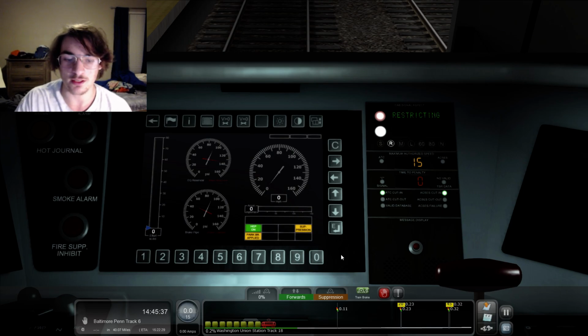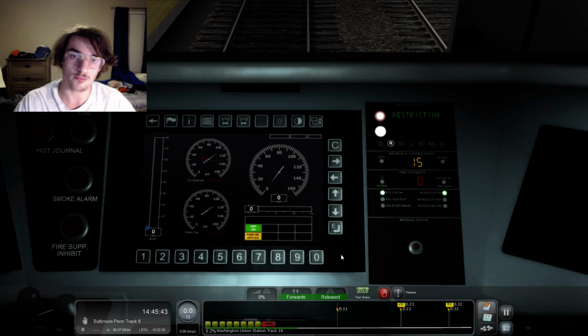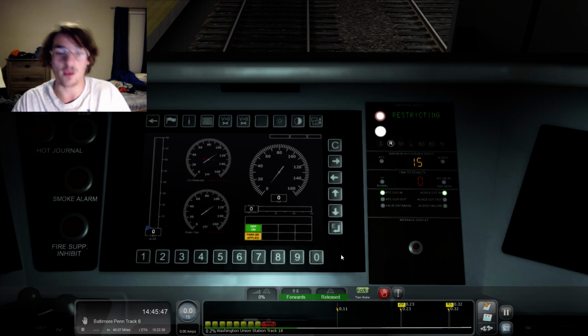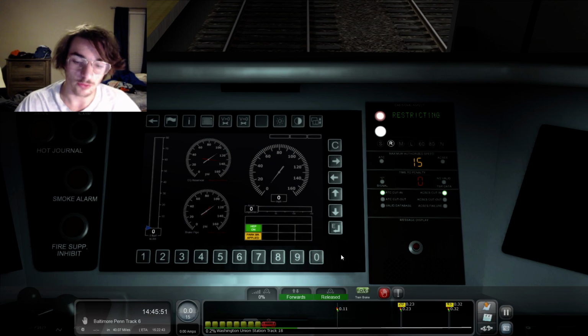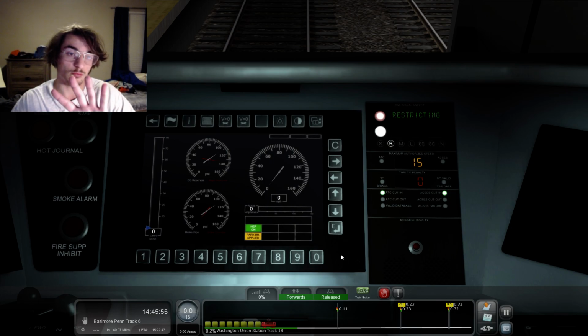So we'll do the brake test. Basically, we're looking at the brake pipes and making sure that when I control the train brakes and the independent brake, or the locomotive brake, we have air moving. That way we know that the brakes are responding. So we are released. Like I said, we start with the parking brake applied, so we're not going to roll.